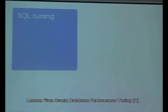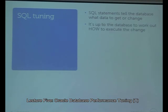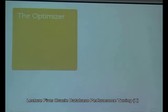Okay. So we've still got a few minutes. So we'll go into SQL tuning. So the SQL statements you write tell the database what to do, but they don't tell the database how to do it. The database compiles the SQL statements into a thing called an execution plan, which is how it's going to get the data. A lot of times the database gets the plan wrong, and so you have to fix the plan for the database.